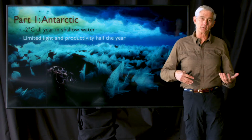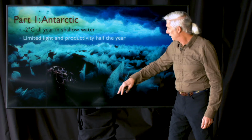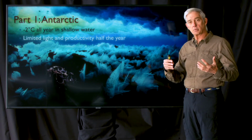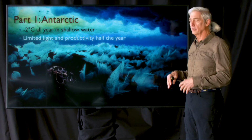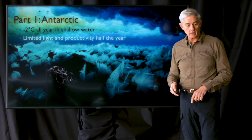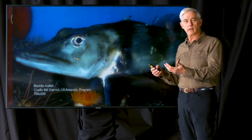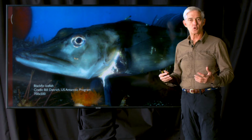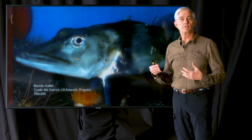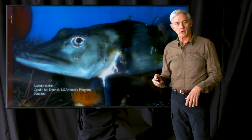Well, other organisms living there have to deal with the ice crystals that are going to grow within their bodies. These critters, the sea stars here, solve that by having their blood supply, their internal fluid, the same salinity as seawater, so it doesn't freeze at these temperatures. But fish have a problem. Their blood is the same salinity as ours. It's about a third or a quarter the salinity of seawater. And our blood and their blood would freeze at these cold temperatures in the Antarctic Ocean.